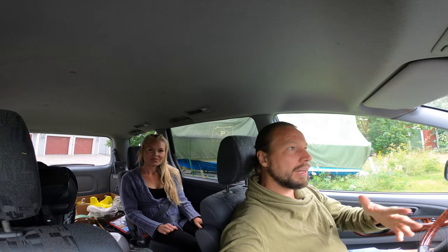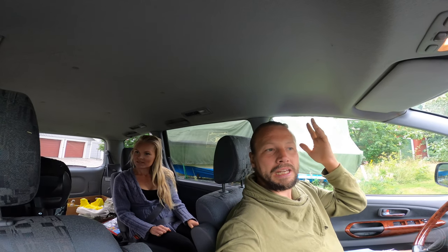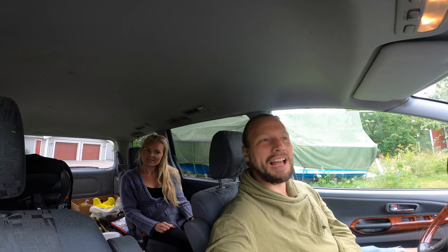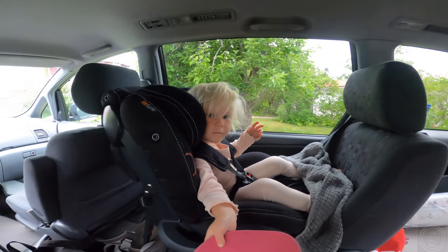Welcome to our road trip in Sweden. Yeah. So we are actually on our way to southern Sweden, and we are super excited. I haven't driven a car in many months, so I love to drive cars. It's nice to have a car to drive around in. So yeah, Aurora sitting here in her car seat.